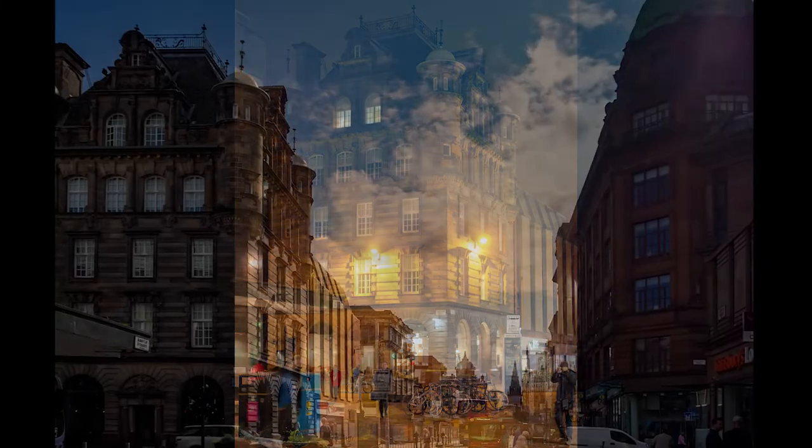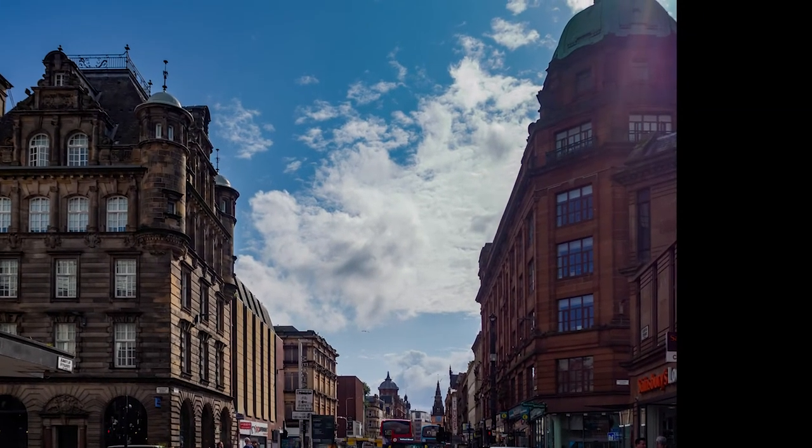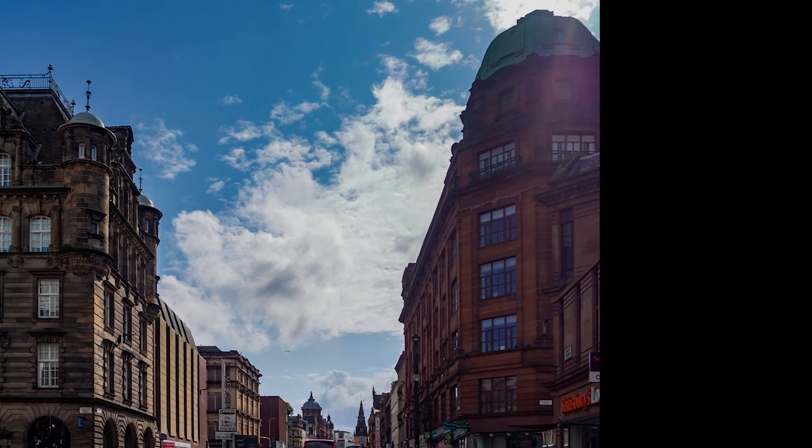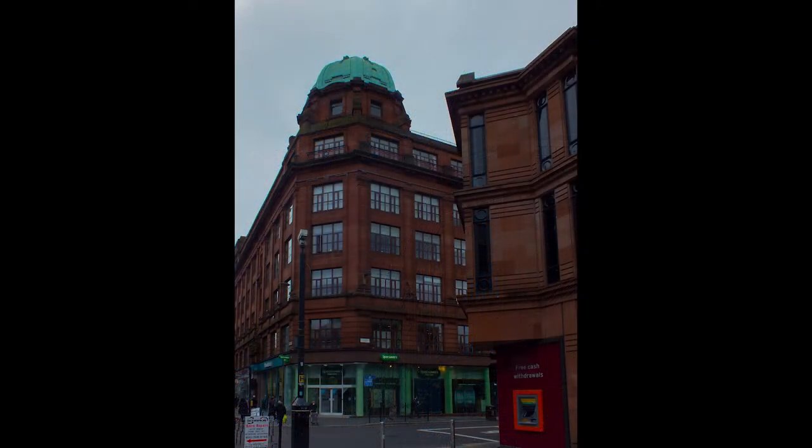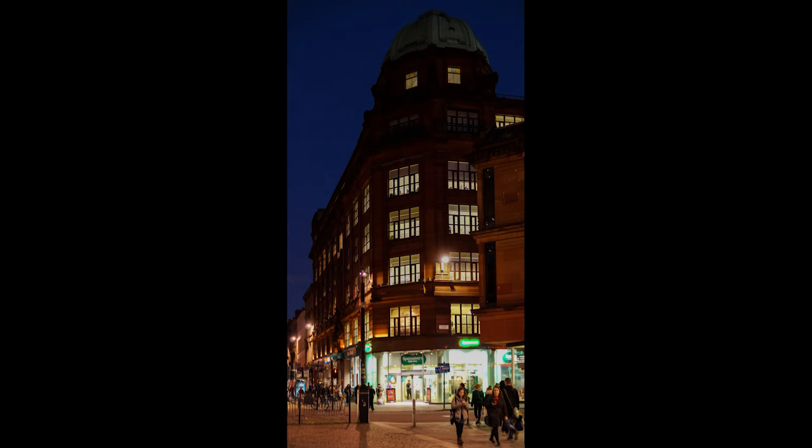Across the road is a large red sandstone building which was originally a warehouse and shops but is now offices and shops. It was built in 1923-29. It looks fairly plain but does have a dome in the corner, adding a nice touch of style.